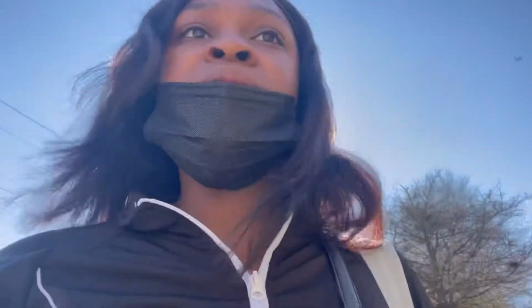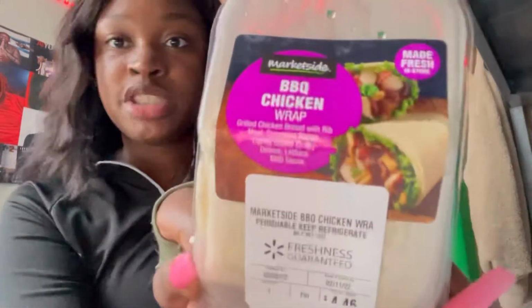We're literally at the front though. I'm finna eat me some breakfast and I'm gonna show y'all better details of the product. Okay, y'all, so I'm eating this for breakfast. It's a barbecue chicken wrap from Walmart. You get two of them in there, and I'm having some apple juice today. And y'all already know my wrap.